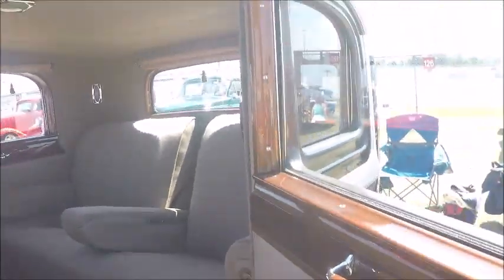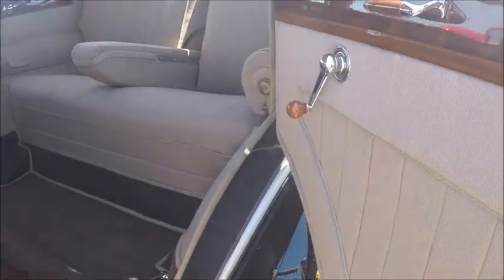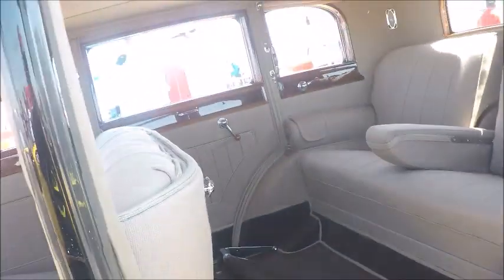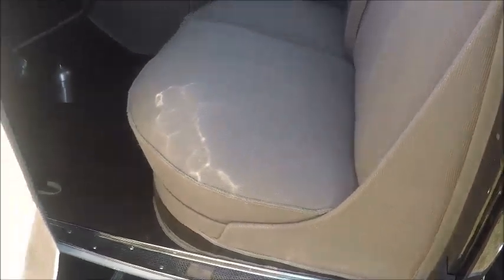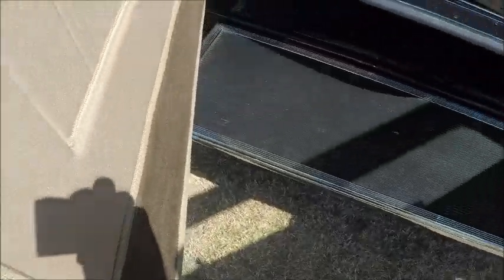And inside, now you'll see why this is considered a deluxe interior. Armrest in the back, and so you could stretch out. There was a footrest for the back seat passengers. And real wood, I'm sure, on those sills there in the door.